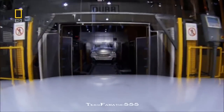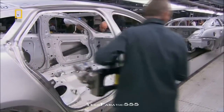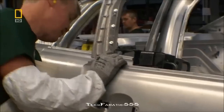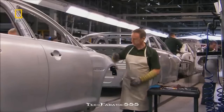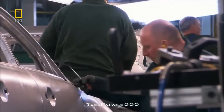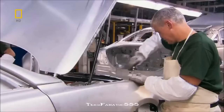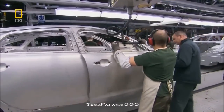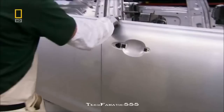A slow-moving conveyor belt carries partly finished frames through the next build stages. Robots have perfected the dull and repetitive work. Now it's time for the classic Jaguar touch. And for that, human craftsmen take over. As soon as the doors are on, a weight placed where the window sits represents the exact weight of the glass and electrics in the final assembly.